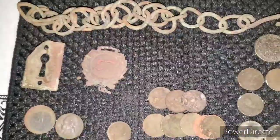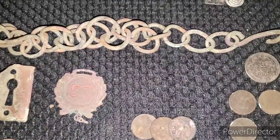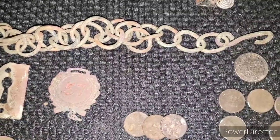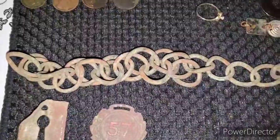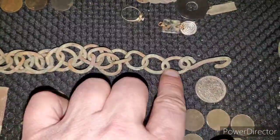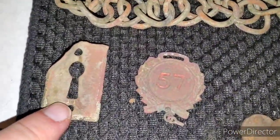The next house that we did was when I went with Chris from Detecting NEPA. He did a video on our hunt, so I would encourage you to go over there and check out his channel and see his version of the hunt. It's Detecting NEPA. Anyway, I found this old bit of chain there. Probably nothing fancy, probably just held up a plant or something like that. Found an old lock plate for a skeleton key.